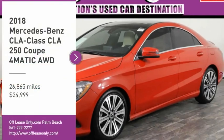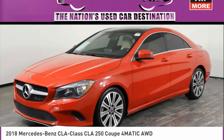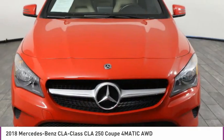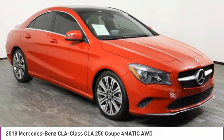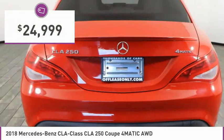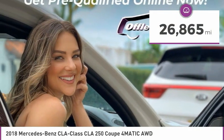Make a great choice today with the 2018 CLA. The CLA comes with impressive handling, excellence, and luxury interiors. It has amazingly sleek lines, which also reduce the coefficient of drag to a minimum, making it very aerodynamic, and is priced below $25,000. This vehicle has less than 30,000 miles.